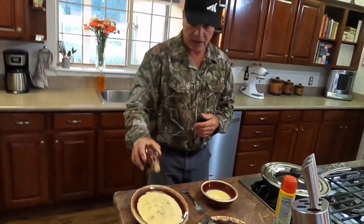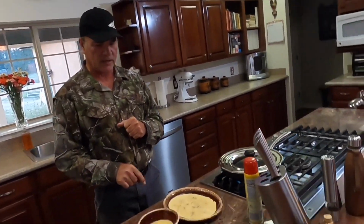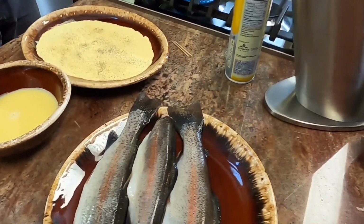Like that. Not needed, but it's pretty good. As you see, for the fish tacos, we won't really even be using this or eating this. It's just kind of a way to keep the fish away from the pan. We're gonna coat our Rocky Mountain High rainbow trout with cornmeal. We're gonna get them on the skillet.